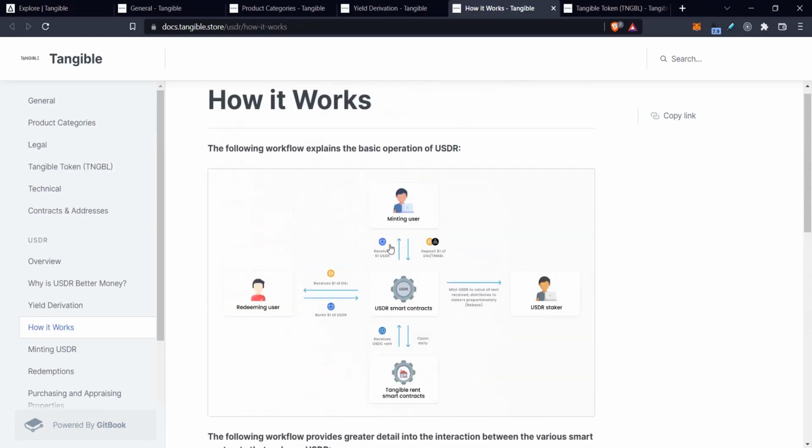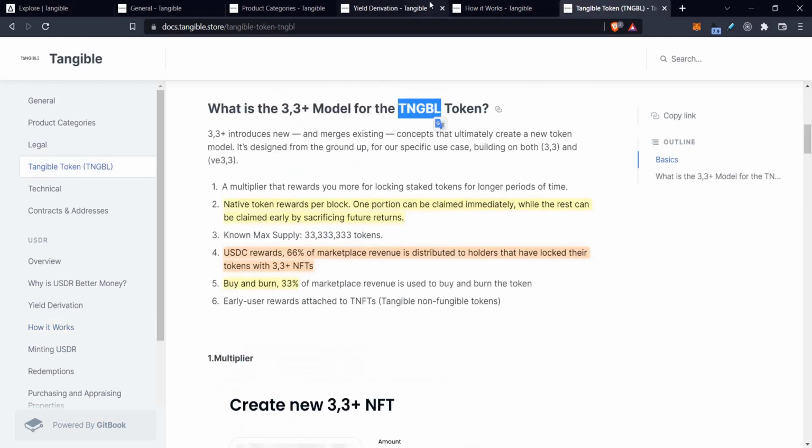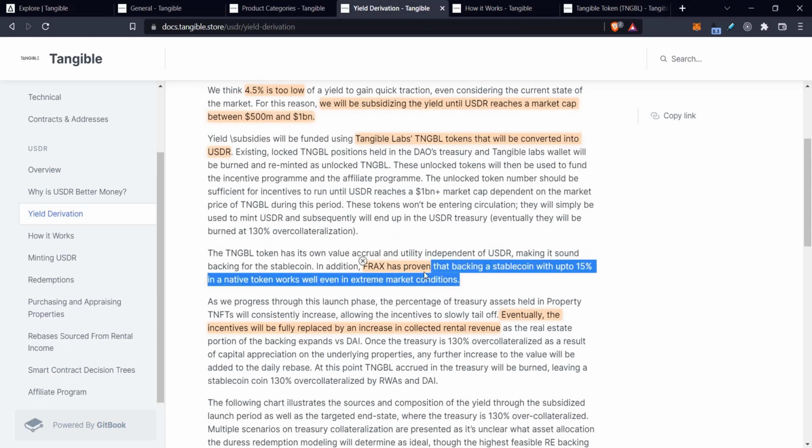So if you come up here, you can see this guy. Oh, he's got either deposits DAI or tangible tokens. So they're going to use these tangible tokens to back some of these USDR, and they defend this idea here. So they say that Frax has proven that having a stablecoin that's partially backed by a native token, they call it the native token, but what we're talking about is the FXS, like the governance token of Frax, right? So they're saying that Frax has proven that, to some extent, you can do this, and don't go too extreme, like Luna, right? But if you have a little bit, it's okay.